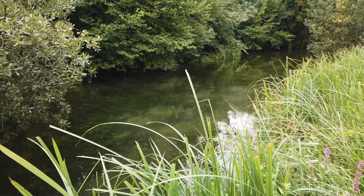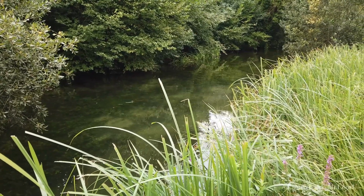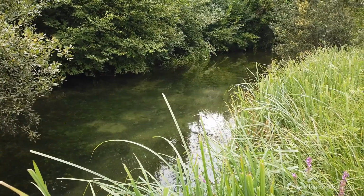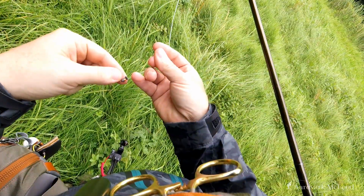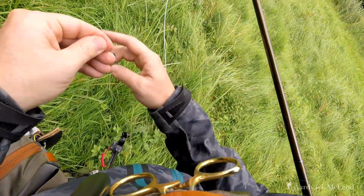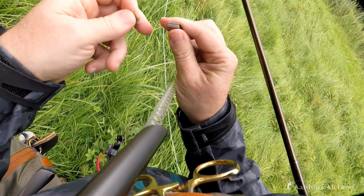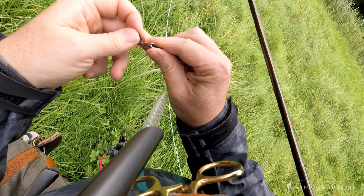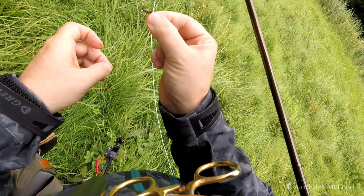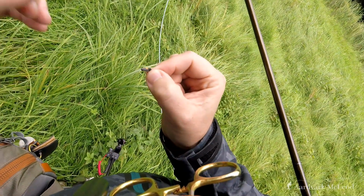Perfect. I think we'll settle down a bit. There's a fish just taking a nymph there. So I think maybe we'll put that beetle on and see what happens. Not straight off the bat. As we're fishing under the trees here, I thought I'd put a little black foam alder beetle on, which has been really successful through this season. So let's go and give this a chuck.